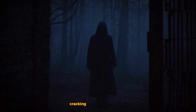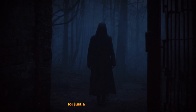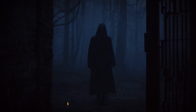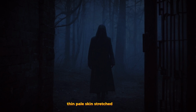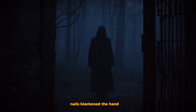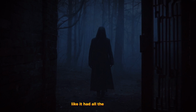My shoulder brushed one of the offerings, the doll, and it fell to the floor, cracking louder than it should have. Its eye rolled toward me. The other socket was hollow, filled with something that glistened wetly for just a second before I looked away. Then the creaking stopped. Right above me. I raised the flashlight slowly and saw a hand. It was clinging to the lowest rung of the ladder. Thin, pale skin stretched over long bones, fingers too sharp at the ends. Nails blackened. The hand just hung there, unmoving. No breath. No voice. No second hand. Just the one, resting like it had all the time in the world.